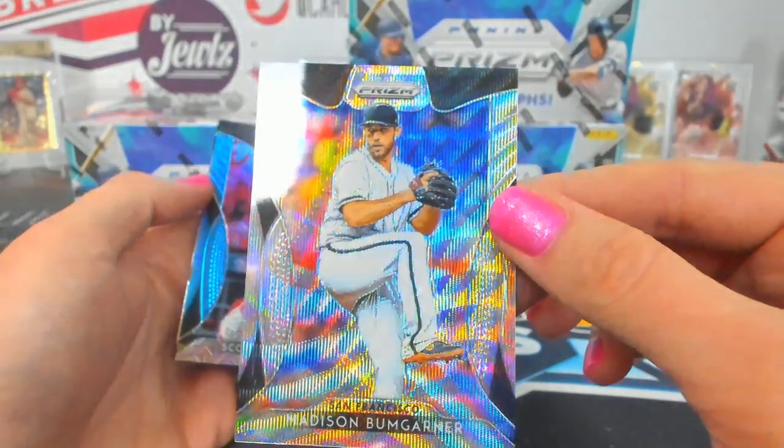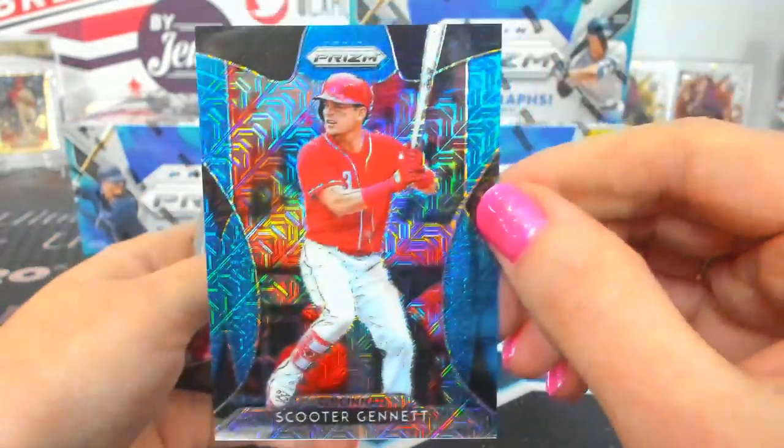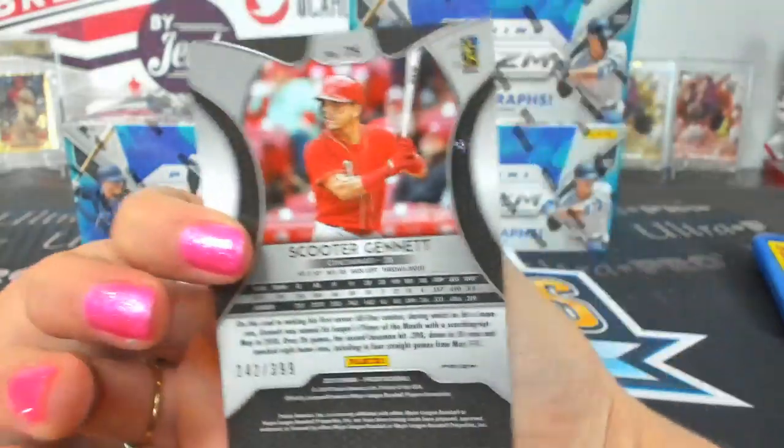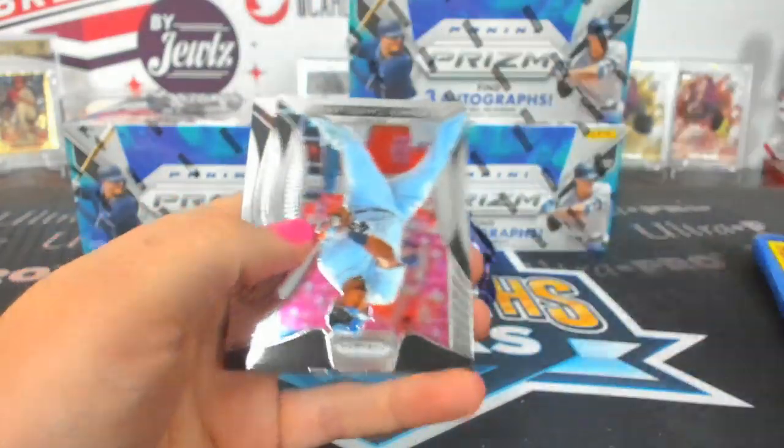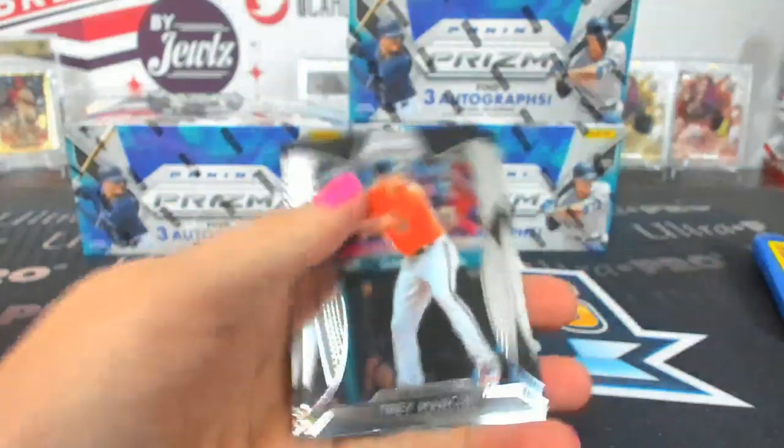Madison Baumgartner, Rainbow Chaos, 18 of 60. Blue Mojo, Jeanmar, to $3.99. There's no more blue than any other color. There's plenty of blue. Don't cross me.